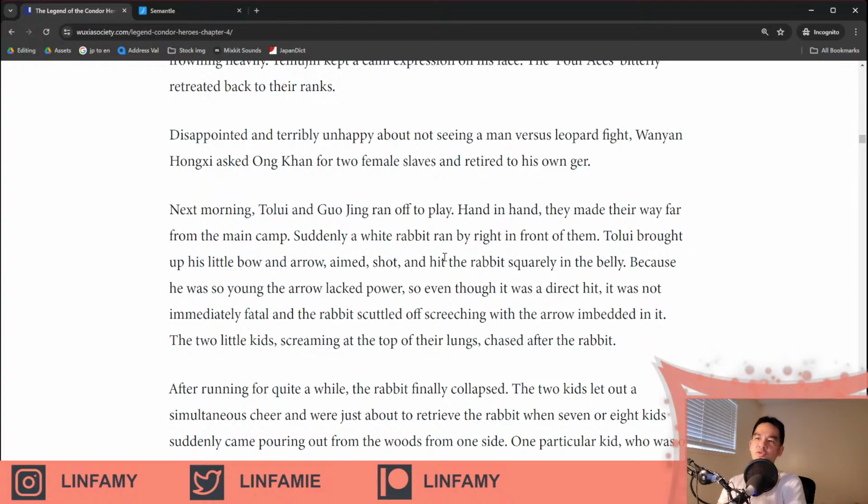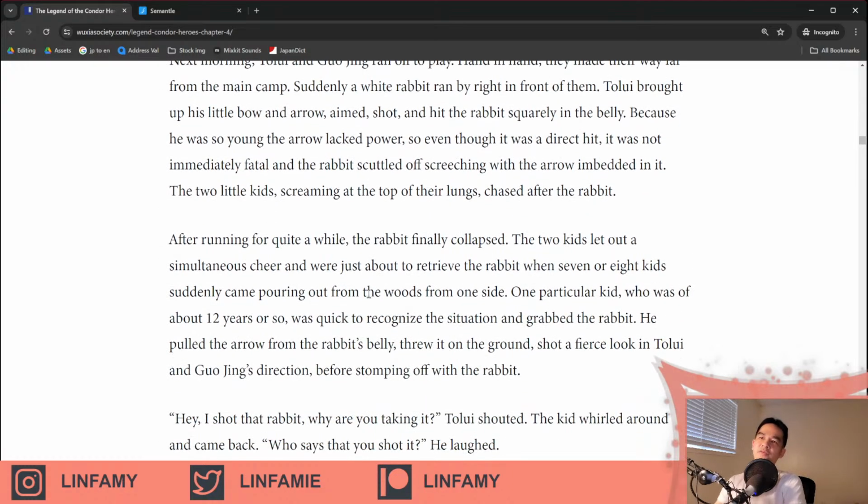The two little kids, screaming at the top of their lungs, chased after the rabbit. After running for quite a while, the rabbit finally collapsed. The two kids let out a simultaneous cheer, and were just about to retrieve the rabbit when seven or eight kids suddenly came pouring out from the woods from one side.